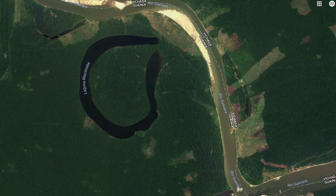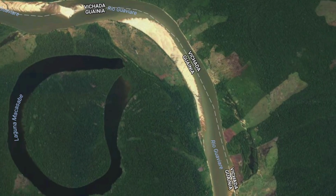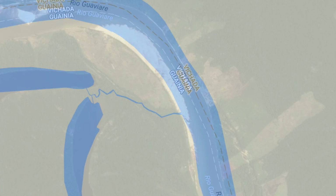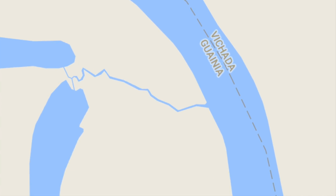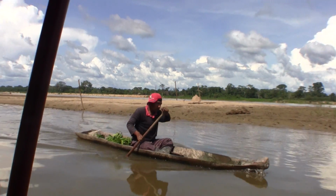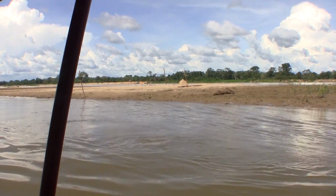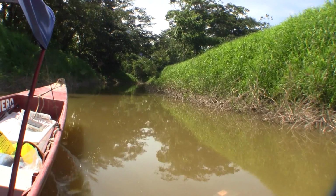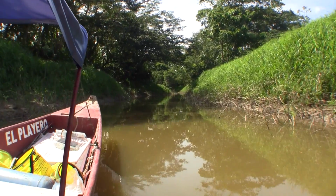To reach the Lago Macasabe, we must first locate the small entrance stream that runs into the Rio Guaviare from behind a large muddy bar on the side of the river. The water in the entrance is very shallow, but there is enough water this time of year for us to get the large riverboat through it, we hope. In a few months, when the dry season is in full stride, only dugout canoes are going to be able to get in and out of the lake.